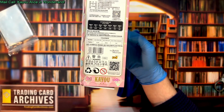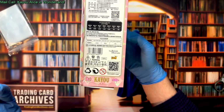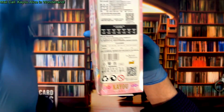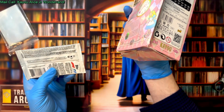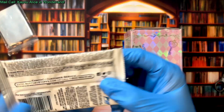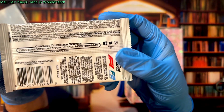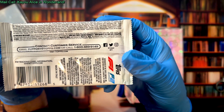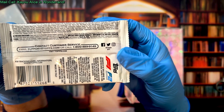A commenter was shocked the other day when I was explaining how some Topps odds had like 1 in 8,000 packs or something like that. They thought that was completely insane, right? But that's nothing. Here's a Topps F1 Chrome, and look at some of the odds on that. The superfractor is 1 in 70,100 packs. So yeah, 8,000's not that bad.